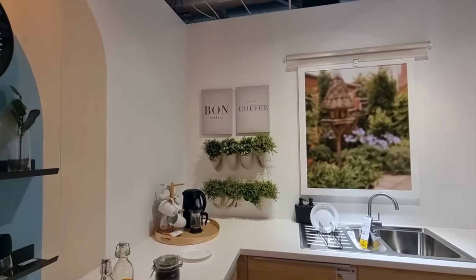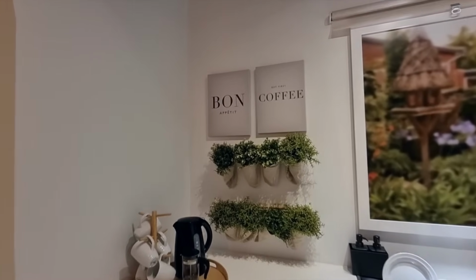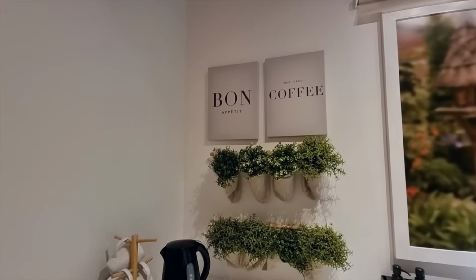I really want to create a little coffee corner like this in my kitchen, and love this idea of the signs and the plants and everything.